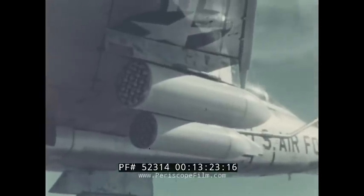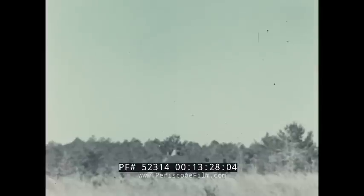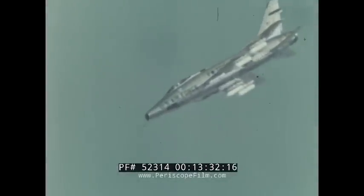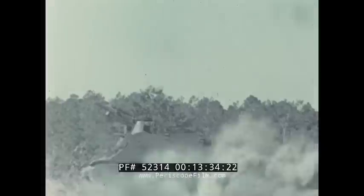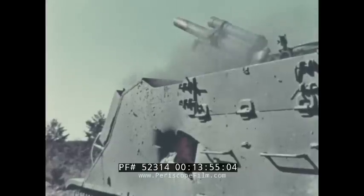The effect of 2.75 rockets on a 105mm howitzer comprised the next test. Launching aircraft was the F-100D. Coming up next, a target-mounted camera shows the rocket pattern. The weapon and its self-propelled vehicle were crippled by the attack.